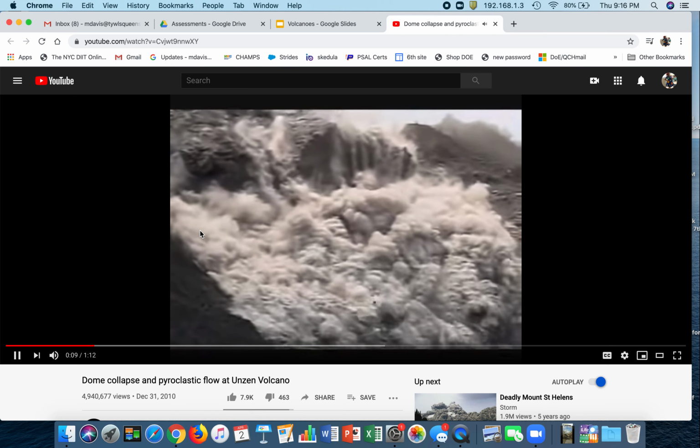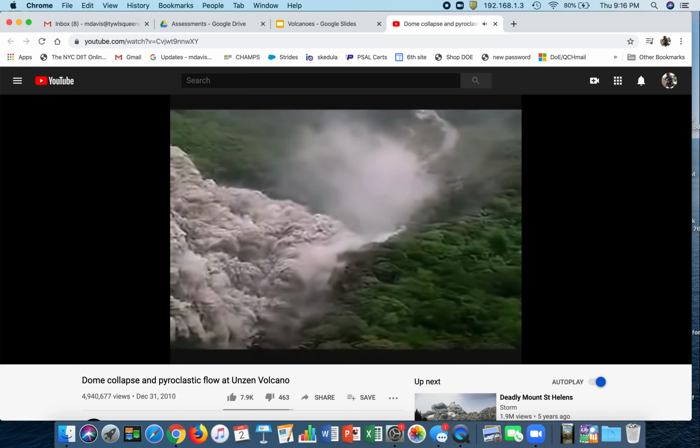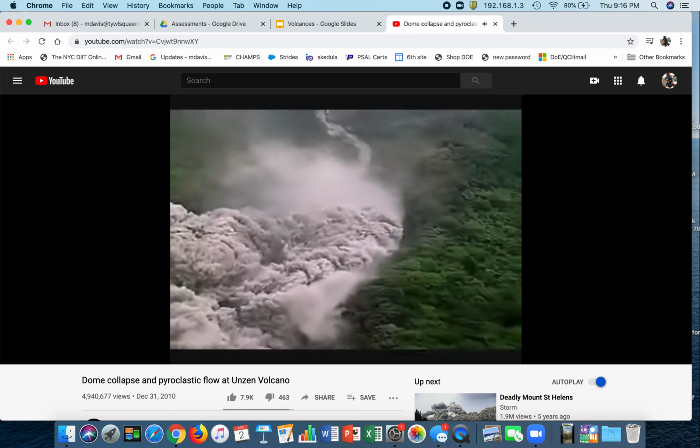Something triggers a pyroclastic flow about 10 times bigger than all that came before. Within moments, it overwhelms the valley.